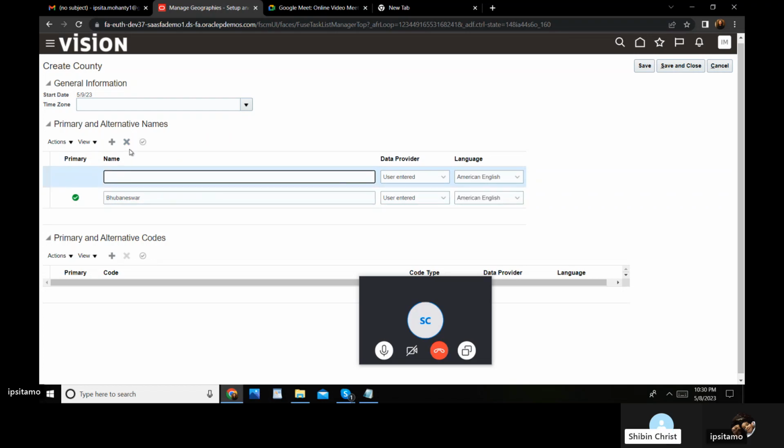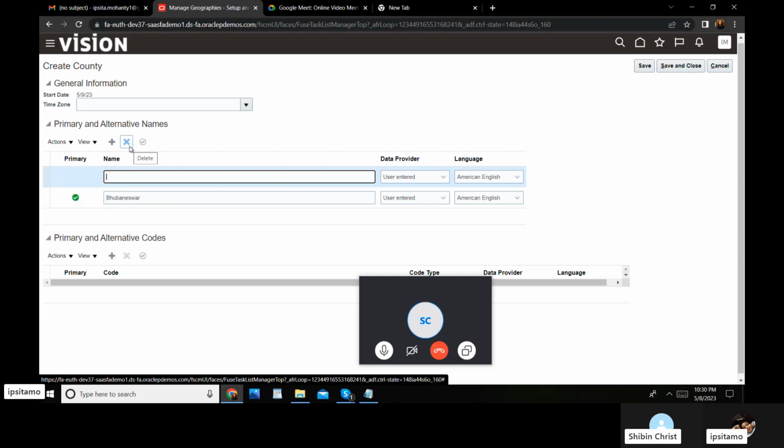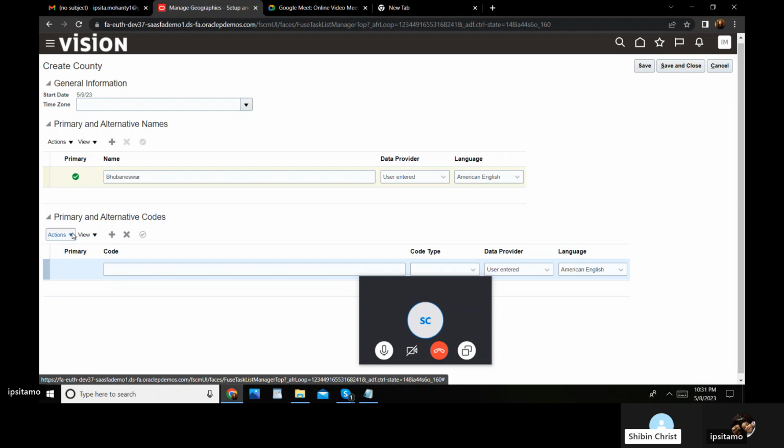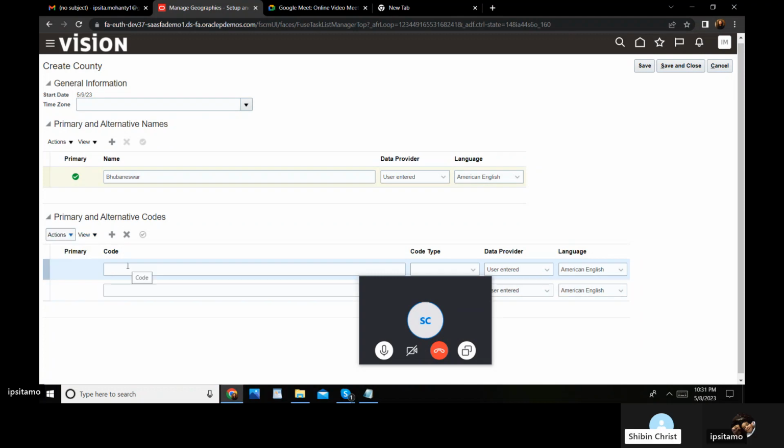Perfect. You're getting it. Exactly, delete it, right? Yes, please. You're able to create the locations and code. Now you can add the code, primary and alternative codes. Actions and add, or else plus. No, one is enough.